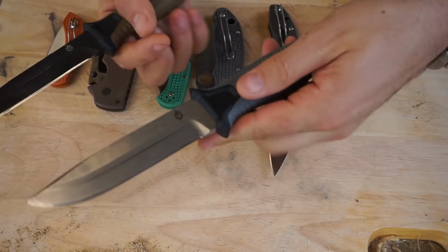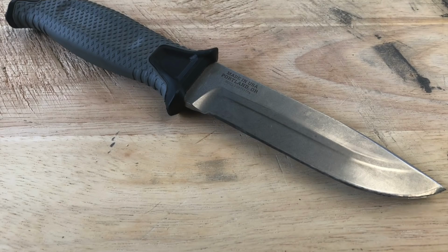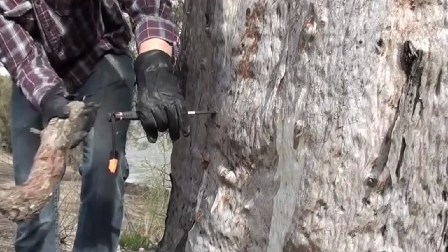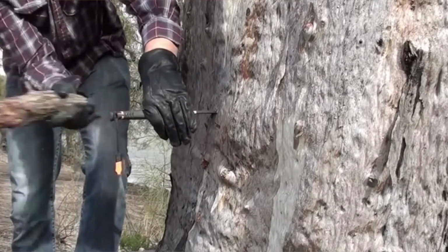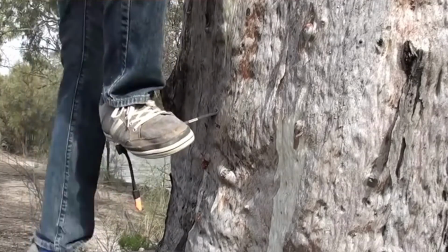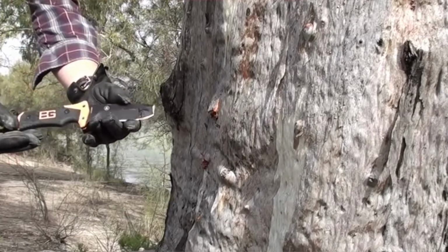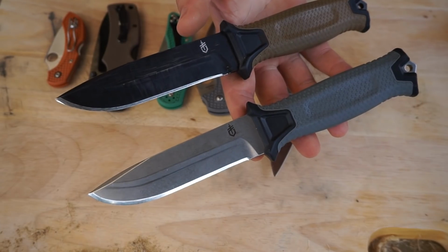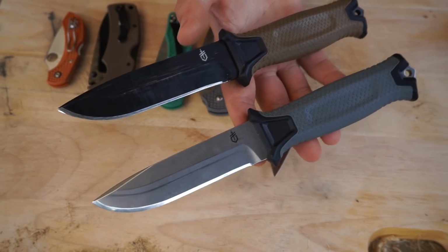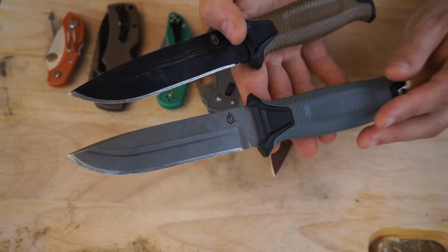So Gerber Strongarms, my journey with these started when I was a rather new reviewer. Gerber sent me some knives to review. And sure enough, I was a new reviewer, and I did what all the other reviewers were doing at the time, and I went straight to the torture testing, and had a Bear Grylls Ultimate Pro and a Strongarm and an LMF. And the Strongarm and the LMF passed my stupid stick it into a tree and stand on it test, and the Ultimate Pro did not.